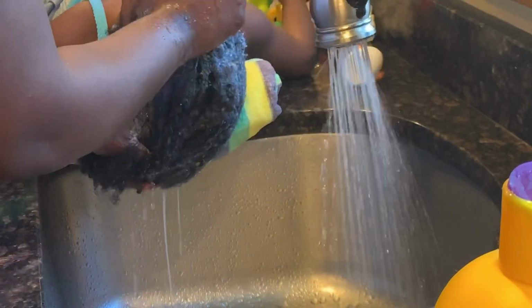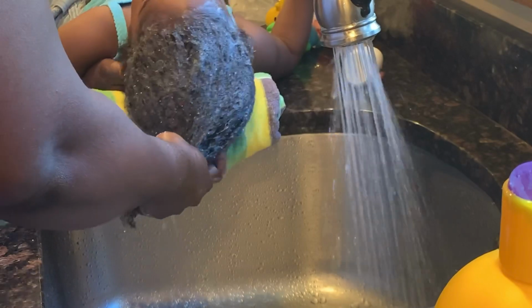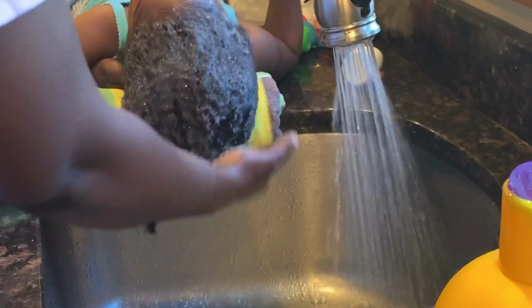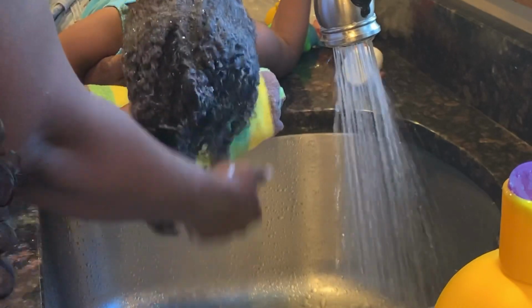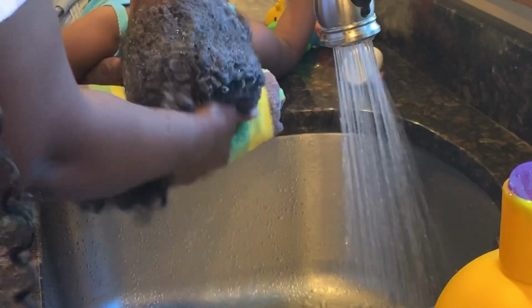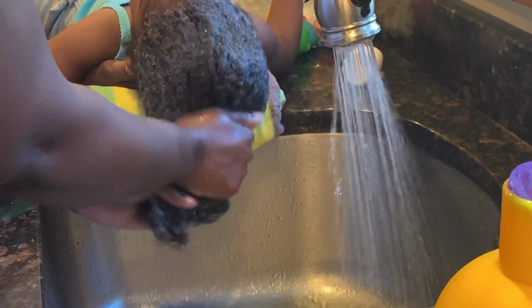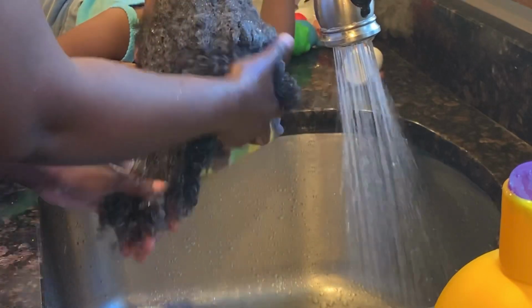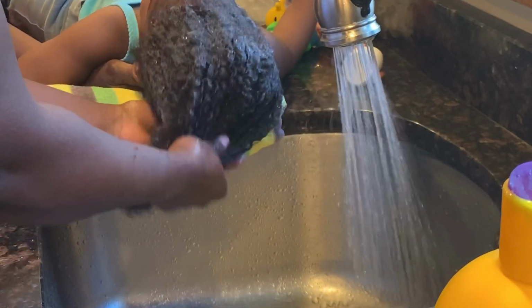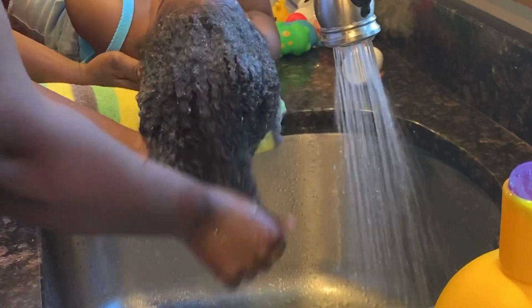She also experiences the most shrinkage I've literally ever seen in a child's hair. I experience a great deal of shrinkage, probably even more than her, but she has an extreme amount of shrinkage. If you're familiar with the channel, you probably know that. You probably wouldn't even believe how much elasticity her hair actually has, and the fact that it does go down to her back, but nonetheless, she has a lot of shrinkage.